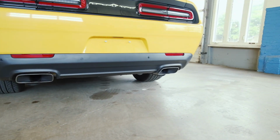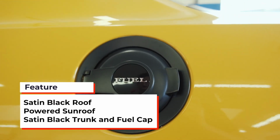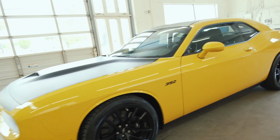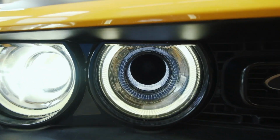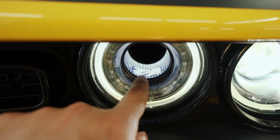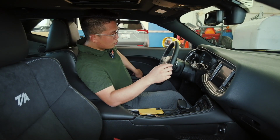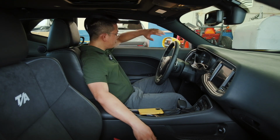Those dual exhausts, which sound beautiful. Satin black trunk lid and roof as well, with that powered sunroof. Satin black fuel cap. Such a gorgeous TA Challenger. So I didn't notice, but this is actually also a vent, as well as the one here on the driver's side. If you guys didn't know, the TA sign right there in the vent. Isn't that cool?